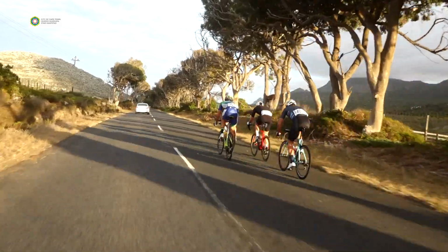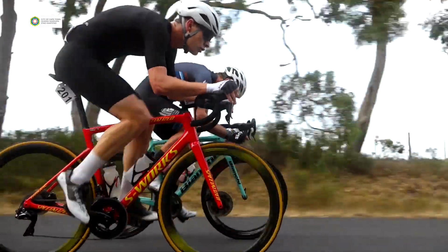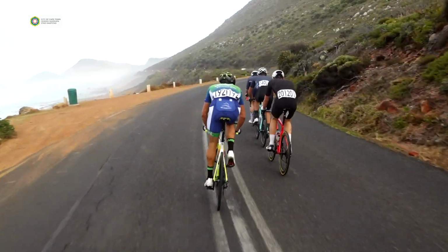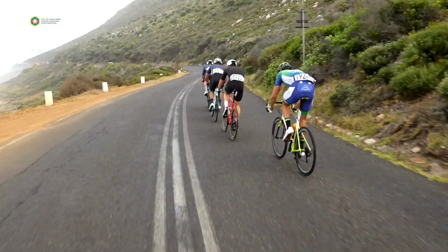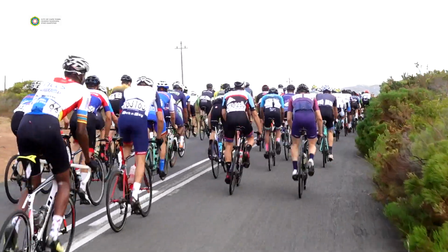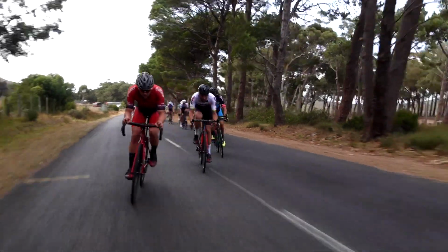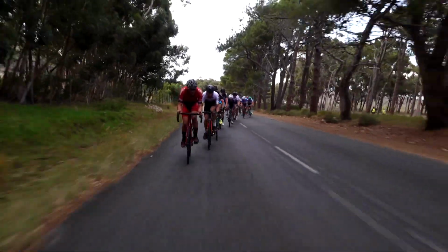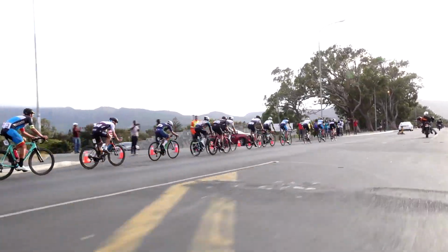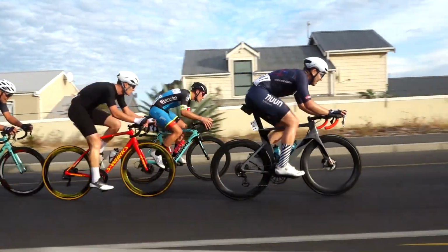The quartet then forged on, rolling through and sharing time on the front, passing through Klaas Jaksberg, Scarborough and Misty Cliffs, maintaining their advantage all the while. Once over the Smitswinkel climb, the favoured teams, including Alpha Bodyworks Giant, began to send riders to the front. The chase to bring back the break was on. With the big teams sharing the pacemaking duties on the flat roads in the run into Chapman's Peak Drive, the escapees' advantage was soon whittled away to nothing.